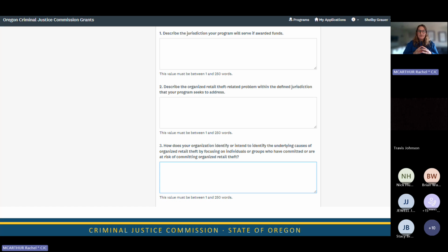This is what they look like. So you will be able to type in, it will give you a word limit. Be as thorough as possible within that word limit, be direct, provide clarity. Probably the best advice I give people when doing application questions is that you don't want staff or the grant advisory committee to have to infer about anything that you're saying. You don't want us to have to make assumptions, and you don't want us to have to infer that this is what we think you meant.